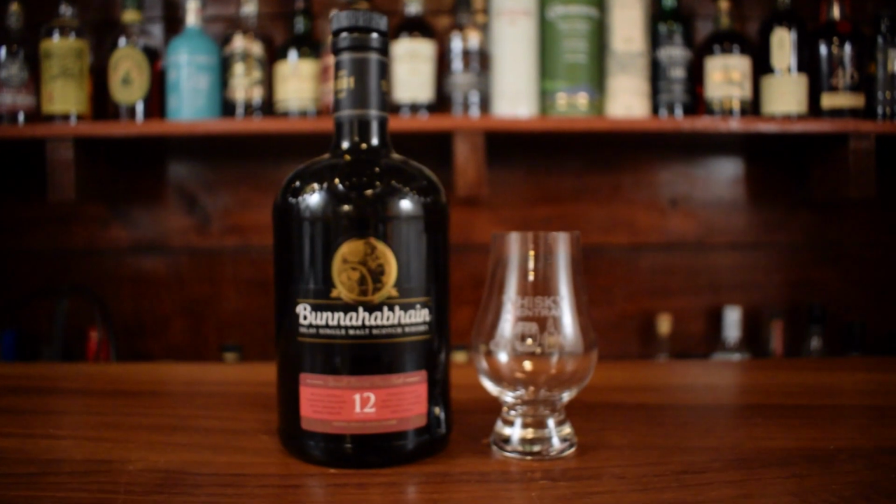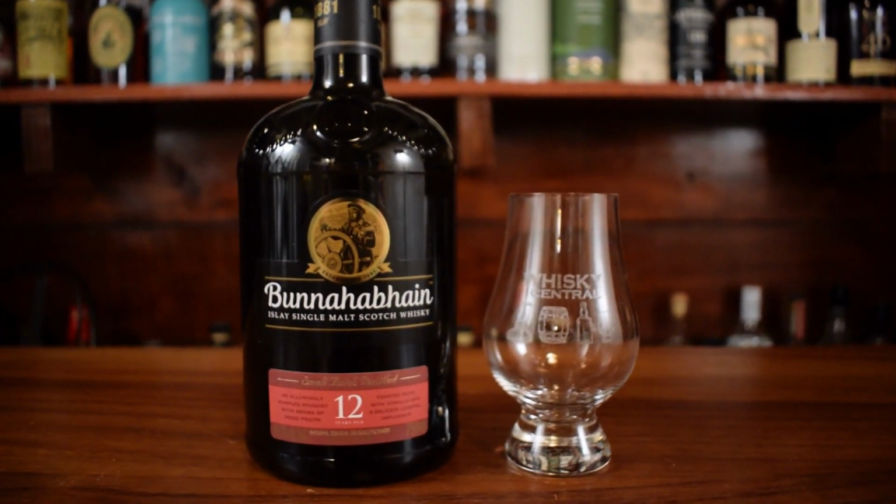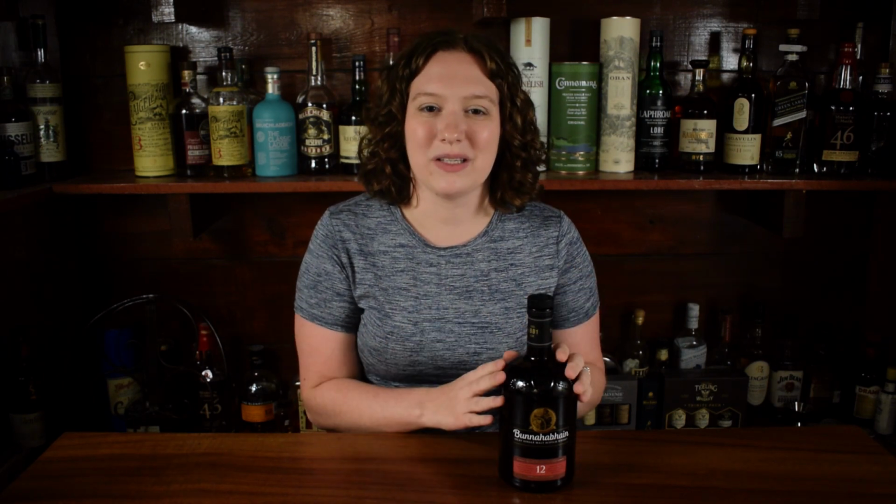I really enjoy this whiskey. It's sherry, it's unpeated, but there is still this Islay character that is present in this whiskey. It's 46.3% ABV, it's non-colored and non-chill filtered. You can't really ask for much more, so this is probably always going to be on my bar.